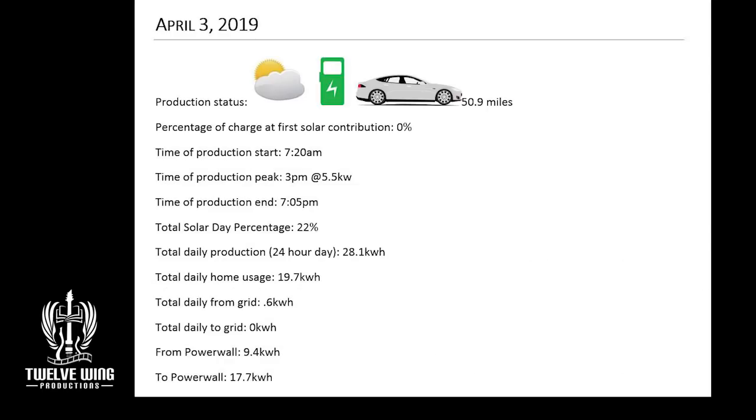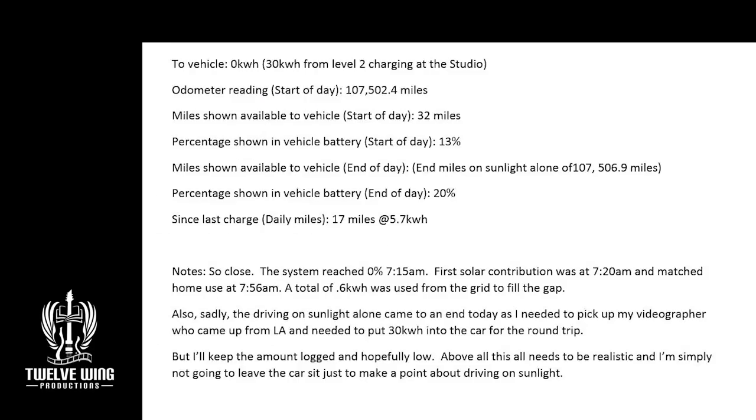And then on the 3rd, heavy driving today, 50.9 miles. But you'll note that the percentage charge at first solar contribution is 0. And so what that means is that we had completely depleted the system. So if you look down at the total daily from the grid number at 0.6 kilowatt hours, we actually wound up just barely not making it.